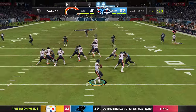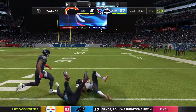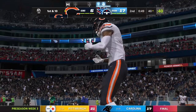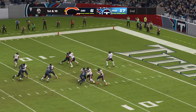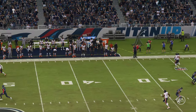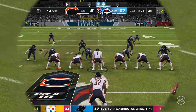Off play action, Fields. He's going to go up top again. Launches deep. A jump ball, and this is caught. Now that certainly solidifies how to attack this two-minute drill right before the half. I don't think they were going to try and run out the clock, but now after that big play, their thoughts are certainly of trying to score.